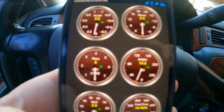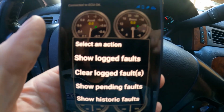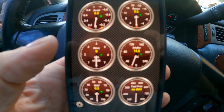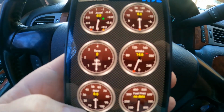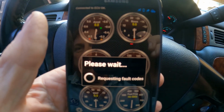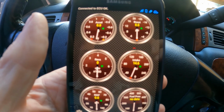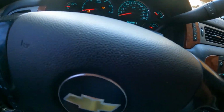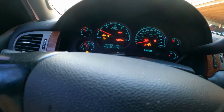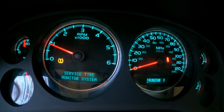So I'm just going to go ahead and click this button again down at the bottom, and then I'm going to go fault codes, and then clear logged faults. I'm going to say okay, and it's going to clear my faults. And if I were to go back in here again and say fault codes, show fault codes, it's going to show there's none left. See, it didn't show that there are any available. And then the last thing I can do is just, then let's start the engine. I'll verify that there's no check engine light on.